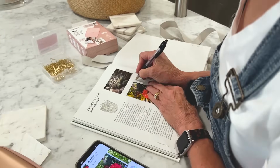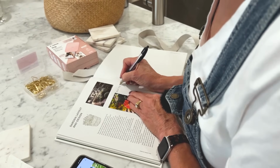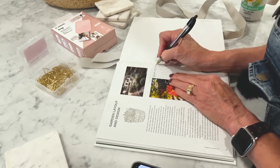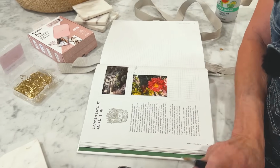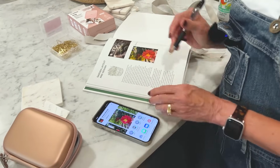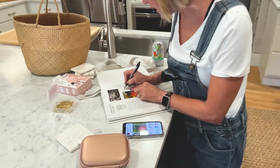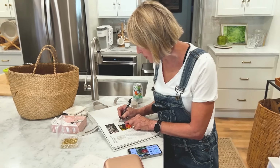How handy is that grid? I know, isn't it great? October 27th, 2023. So then that tells me if I want to go back and look at the original picture, that's just what I have to search for in my iPhotos. And then I am also going to document that this is Akita dahlia.